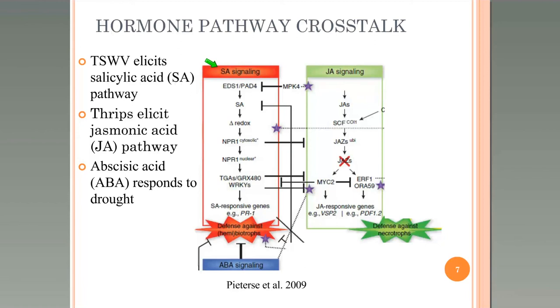So yes, the salicylic acid pathway is elicited during TSWV infection. It's generally responsible for defense against biotrophs, such as viruses or some bacterial pathogens. And then the jasmonic acid pathway is responsible for defending against herbivores, such as insects, and necrotrophs, such as fungi that need to kill sections of the plant in order to receive nutrients from it. And then the abscisic acid pathway has traditionally been looked at in response to drought and salt stress.